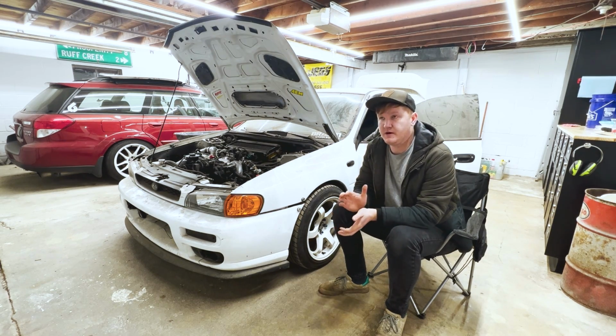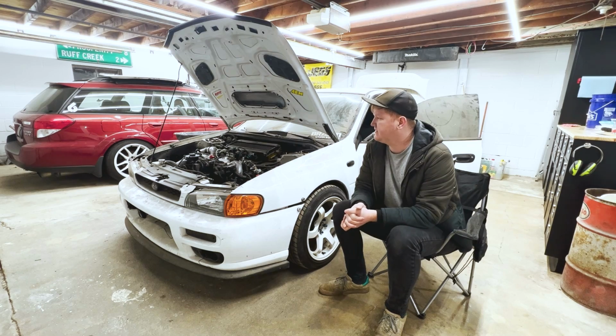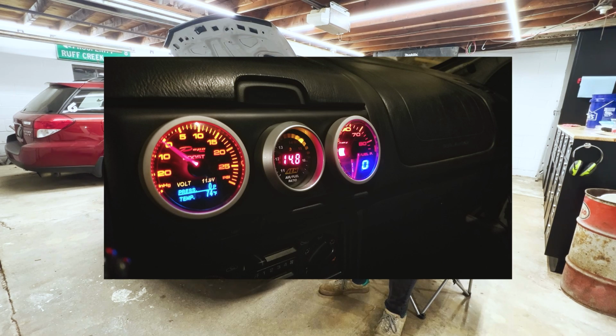I did at that time though get it to start and run and drive for the first time. So that would have been 2018. Yeah, 2018 was when my buddy Justin and I were working on the car somewhat regularly. It's running on a Speeduino, which is an Arduino powered ECU. This particular one was built by Isaac Dalton at Speedy EFI. Should be fairly easy to tune.